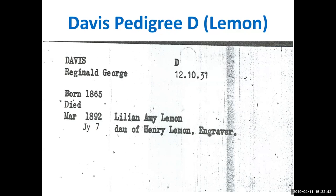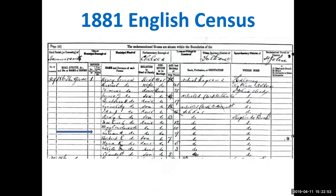If you were to look at the Morty collection of all the Jews in England for the name Lemon, you'd see two people. However, if you go to the 1881 census, there's Henry Lemon. About two-thirds of the way down, you see his daughter, Lillian A., and the other 12 siblings. None of them were included in the Morty collection, so all that linking of generations did not include this family.